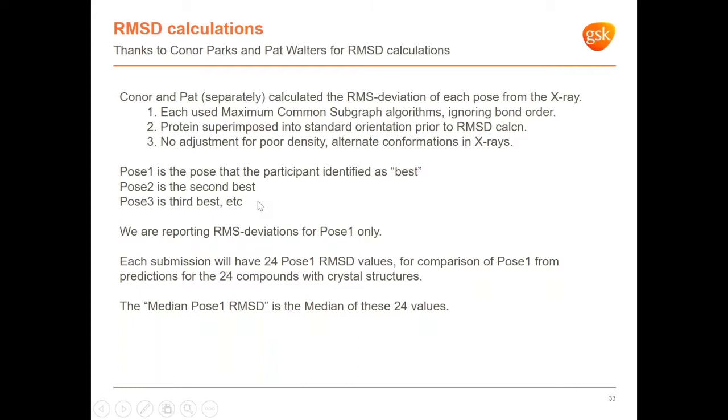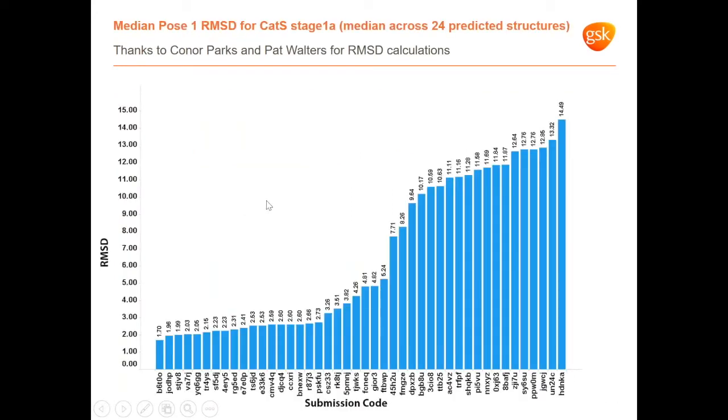So with these submissions, you have 24 crystal structures. That means you have 24 RMSD values. We can't deal with 24, so we report something, a median, a mean, something like that. For this talk, I'm going to be using medians. So this is what the results look like. For stage 1A, the best submission package was this one with a median RMSD of 1.7 angstroms. Considering how floppy these compounds are and how surface exposed it is, that's really good.